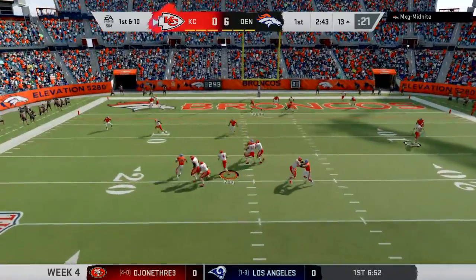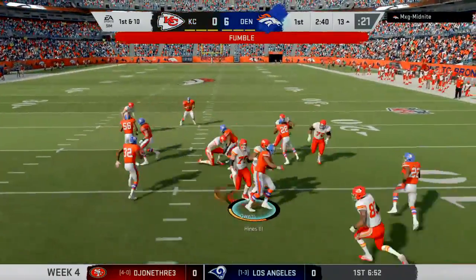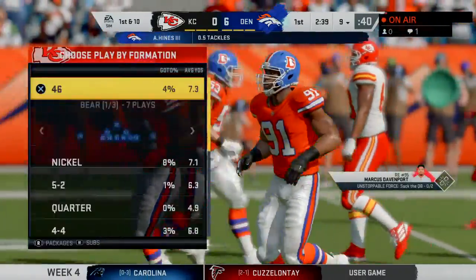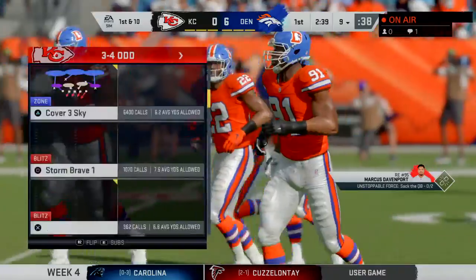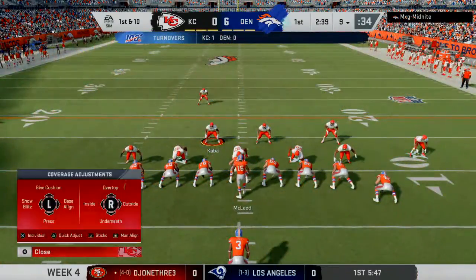Inside the red zone here, they'll look to throw. Now a loose football. The ball comes out. It's picked up by the Broncos. And a big turnover there as his guys will get the football back. So the defense there, opportunistic. It's nice to give them credit, isn't it?